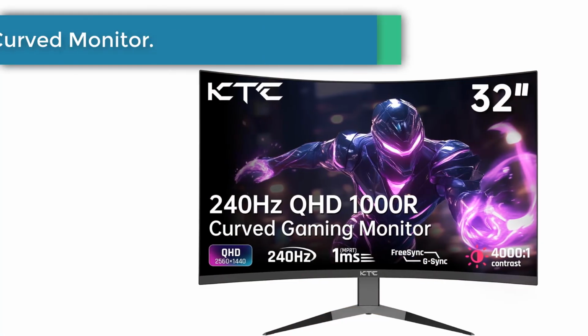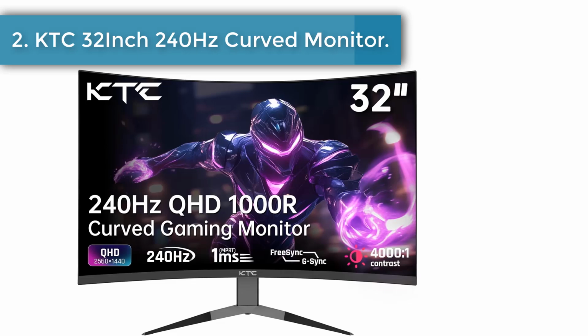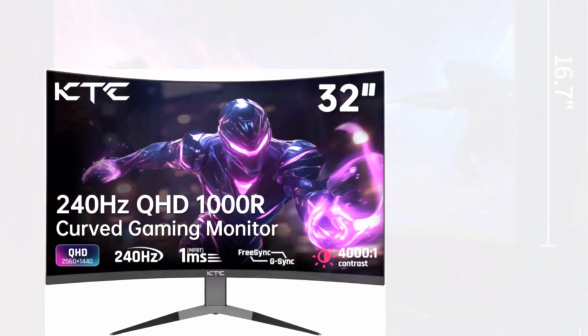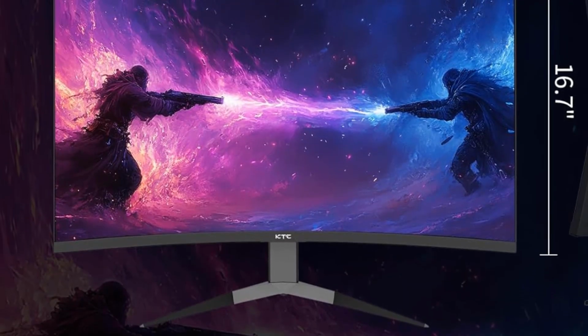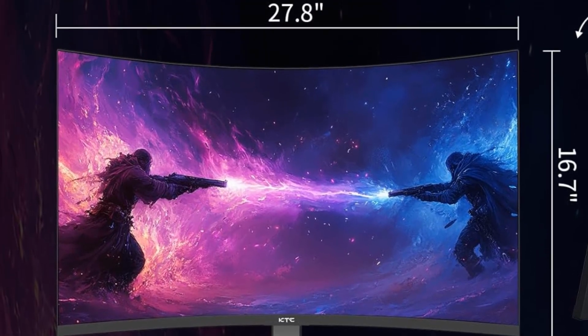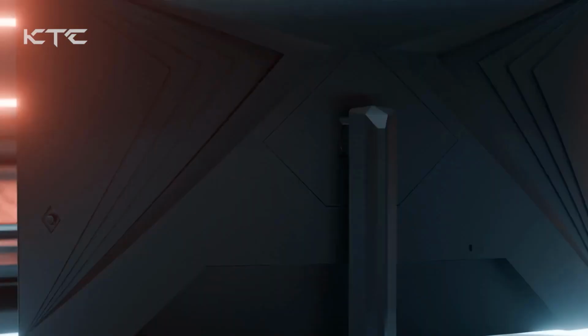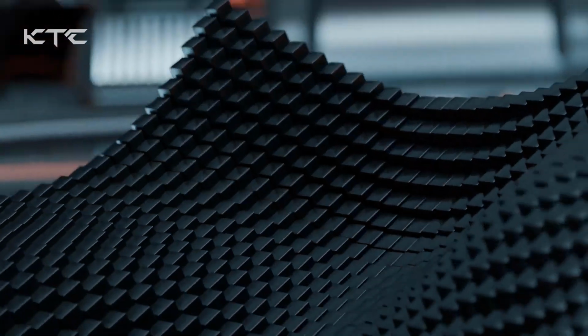Number 2. KTC 32-inch 240 Hz curved gaming monitor. See every detail in stunning clarity with a 240 Hz gaming monitor via DP 1.4. With adaptive FreeSync and G-Sync technology, this monitor eliminates screen tearing for a fluid gaming experience. Unleash the brilliance of HDR combined with MPRT for an immersive experience that delivers vibrant colors and razor-sharp clarity.